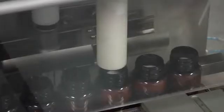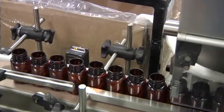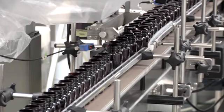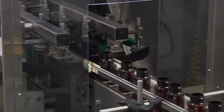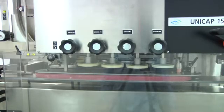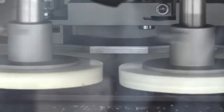Here we see the cotton being inserted into each bottle. As you can see along the way, there are several laser eyes that ensure each bottle gets what it needs before moving on, always keeping quality as number one. Here we see caps enclosing each bottle of our patented Nrf2 activator, Protandim.